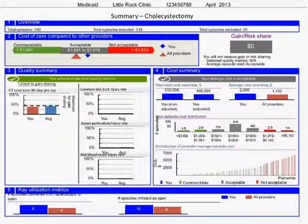The second section shows the cost of care compared to other providers, ranging from commendable to not acceptable. The individual provider will be indicated by a dark blue diamond. It will also show the gain and risk share amount for the episode.